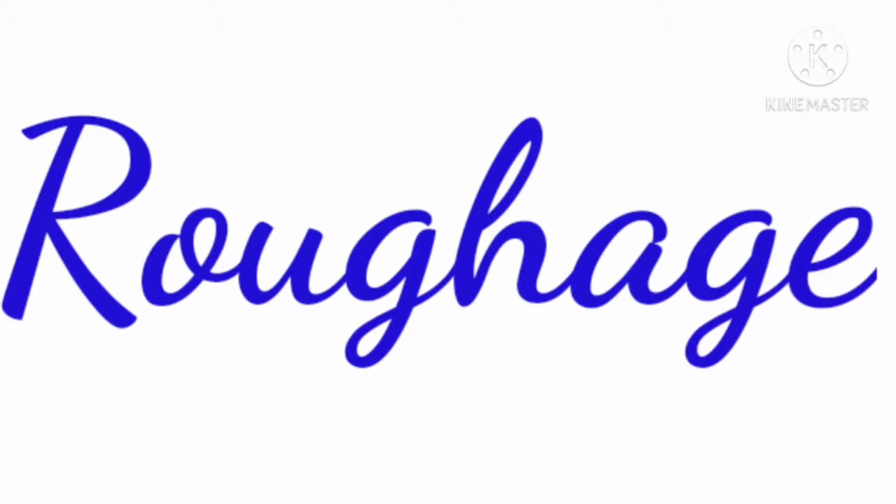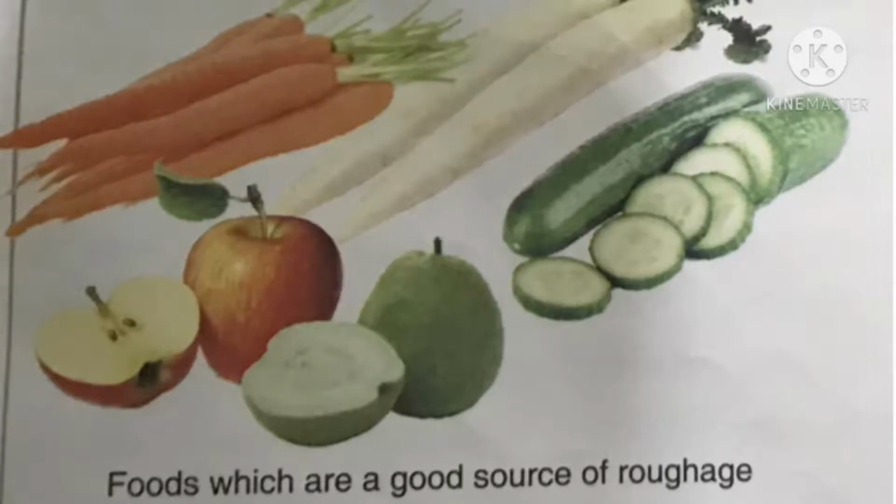Minerals like calcium, iron, sodium, and potassium are needed by our body. Calcium is needed for healthy teeth and strong bones. Iron helps in the formation of blood. They are present in different food items. We should include all such items in our food.